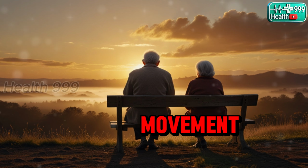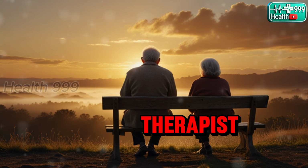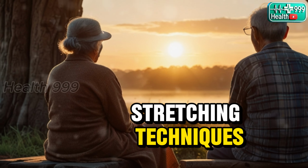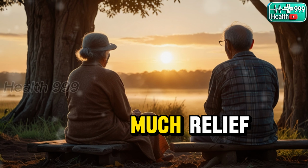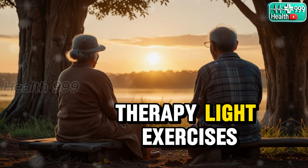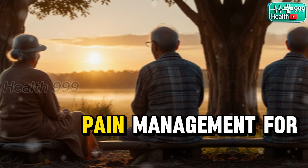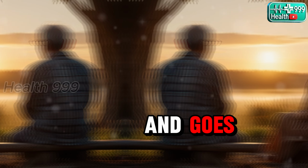Physical therapy and movement. One of the best first steps is physical therapy. A licensed physical therapist can help you strengthen the muscles that support your spine, especially the core and lower back. You'll also learn stretching techniques that improve flexibility and reduce stiffness. Many people are surprised by how much relief they get from just a few weeks of guided movement. In addition to therapy, light exercises like walking, water aerobics, or yoga for seniors can help maintain spinal health without adding strain.